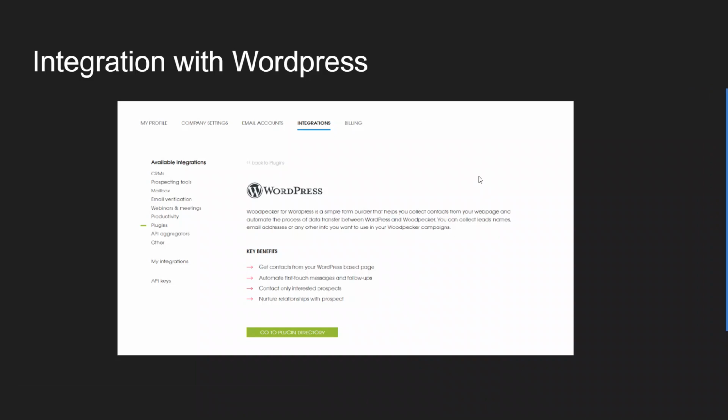They have this plugin that works with WordPress. Basically, when you have your site on WordPress, you install this plugin, and all the people that get registered on your site are being routed into the sequence in Woodpecker, grabbing all the information. I think this is very cool, and I think that we should do something like this as well. We should help our customers get their leads or potential contacts from their sites, then to reply, and then to closing deals.